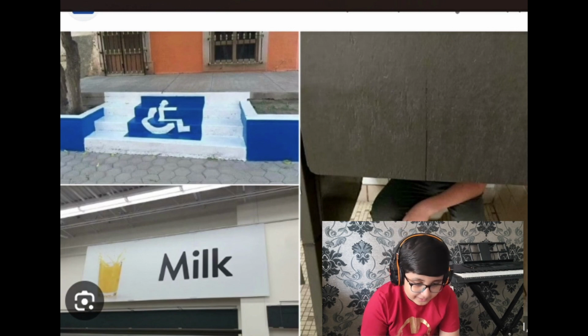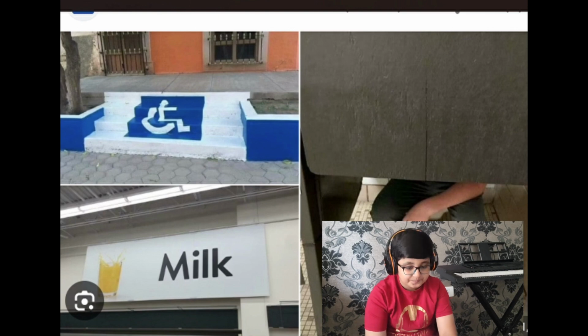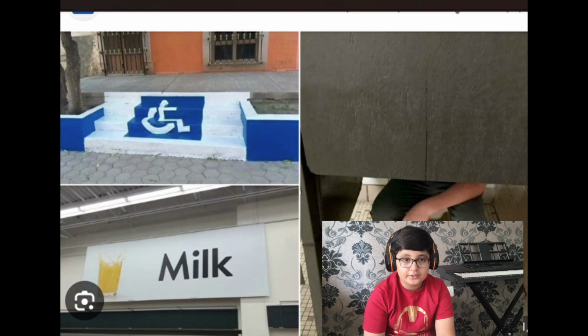And then right below it, there's a picture of a very juicy, tasty orange. And it's written milk. Is it milk or is it orange juice? Tell me, is it milk or is it orange juice? I want to buy milk. Will I get orange juice there or will I get milk there?